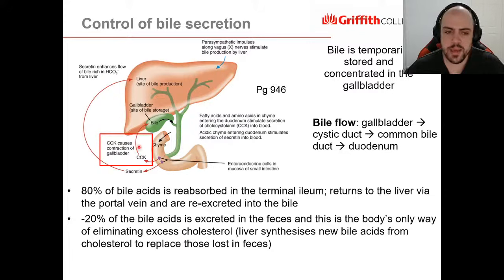And then CCK will go to the gallbladder and the liver. What that is going to do is basically trigger this to constrict and release more bile down into this duodenum, which again will help to neutralize things. It's helping to emulsify things and help facilitate further chemical digestion and help to neutralize the acidity there so that we're not essentially damaging our small intestines.